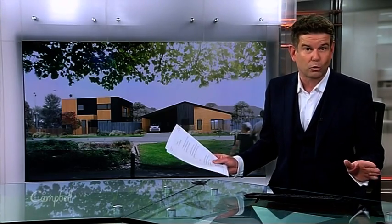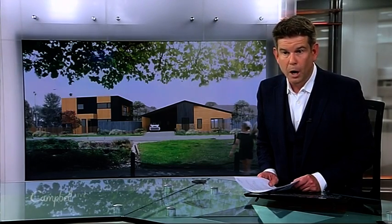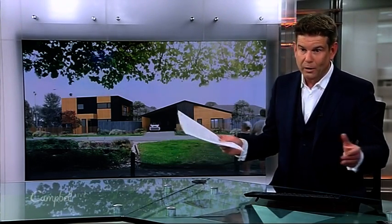Tonight, the perfect response, we think, a new 3-bedroom home that, when completed, will be our most energy-efficient house ever. So efficient, their electricity bills are predicted to be zero. Can all new homes be built to this standard? And if not, why not? Here's John Selwood.